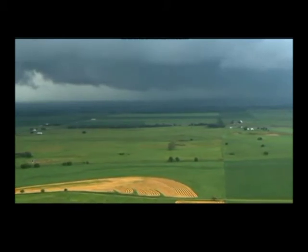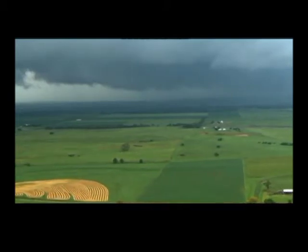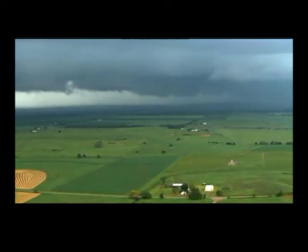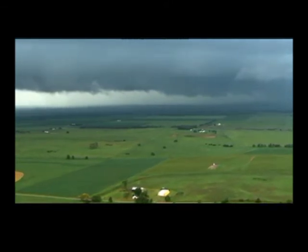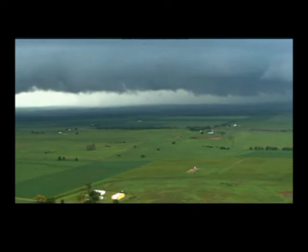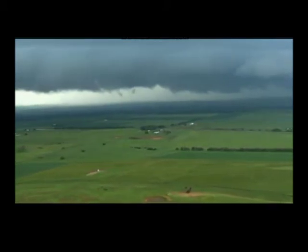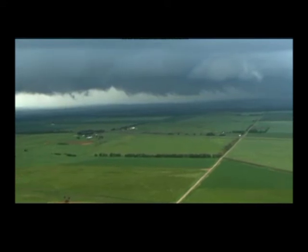Oh, there's 2 or 3 good CGs out the door. About 8 o'clock, 2-3 miles out. Well, and now that this is kind of congealed into one thunderstorm, yeah, we'll have to keep an eye on that, especially what's back to the west. Chickasha.